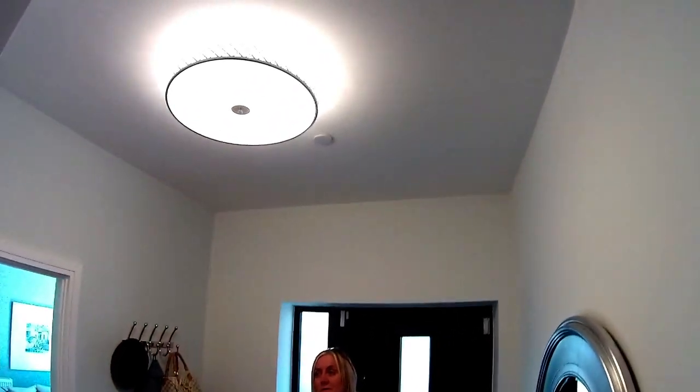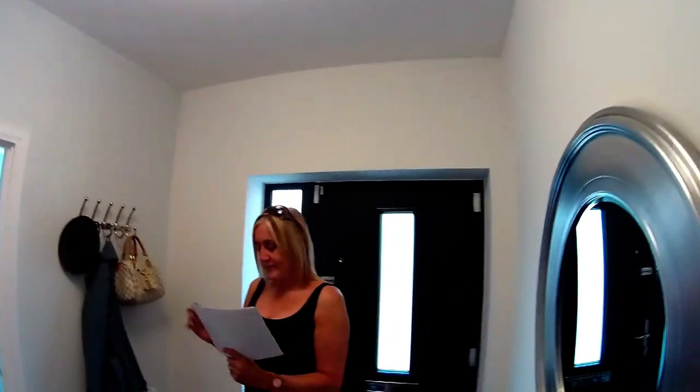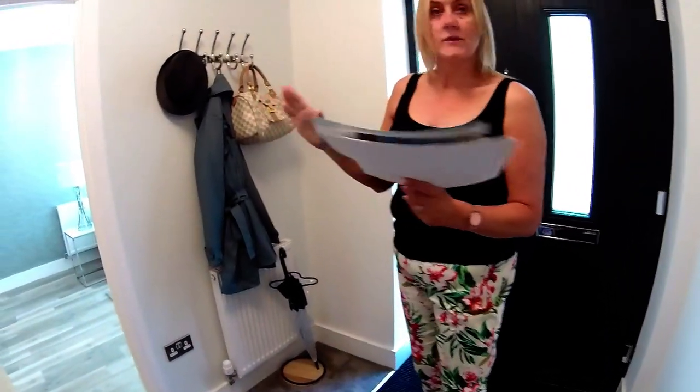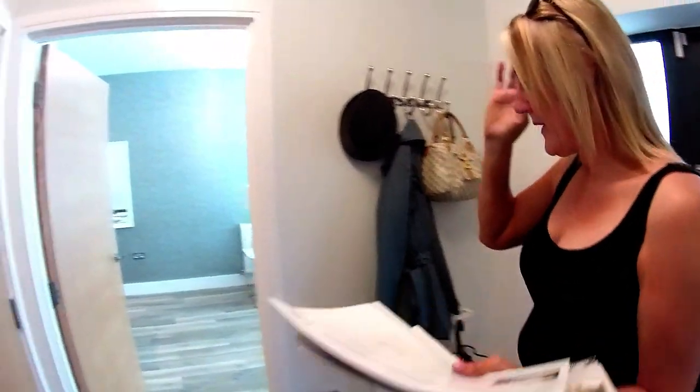And look at the high ceiling. I'm 6'2" and I feel like a dwarf. And we've got music while we walk around. Fantastic. Good entrance hallway to start off with. Let me take a look. We've not been in the house before, so let's take a little look.